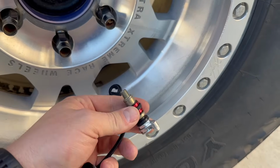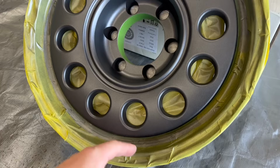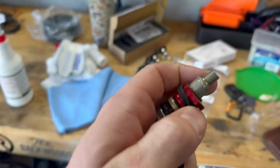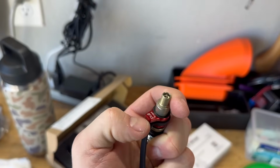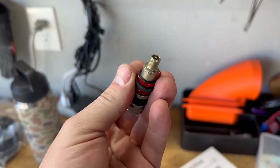I'm not gonna drill into these new wheels because of the placement. I can't enlarge the valve hole size in these wheels at all. It's on an awkward little angle in this lip. It's essentially the same thing as those Monster valves, but you pull this lever and it releases a bunch of air. And so that's how you air down your tires a lot quicker.